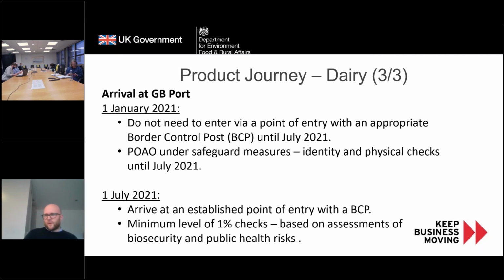So for consignments of products of animal origin under safeguard measures, documentary checks will occur remotely, and identity and physical checks will be undertaken at the point of destination on a risk-led basis until July 2021. A documentary check entails an examination of the official documents which are required to accompany the consignment. Identity checks include a visual inspection to verify the content of the consignment corresponds to the official documents. A physical check means a check on the condition of the commodity and may include sampling for analysis.